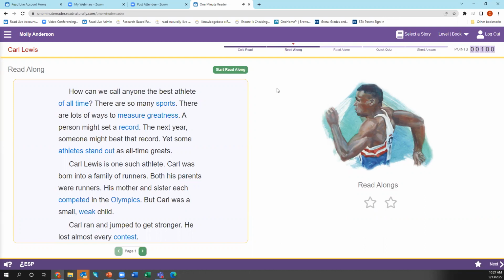Now, remember how I showed you those story options that you can adjust. The default is one story option. I have adjusted it so that we don't have to hear the whole story read. But your students, if you do nothing, your students will be required to read along with the audio support once. They will be allowed and able to read along more if they choose to, and you can adjust that.